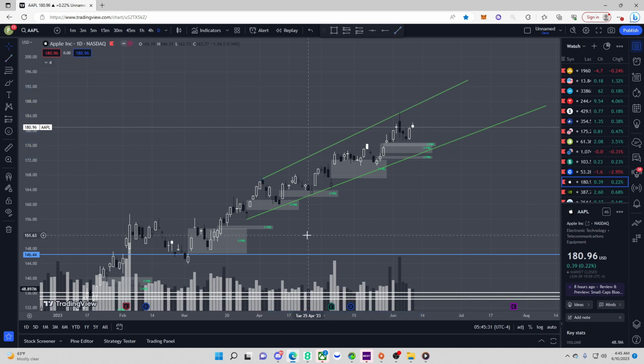Yeah, so as you guys can see, we're kind of in this wedge right now, honestly. If we come up any further to the upside, 186 maybe. Again, I don't know. I don't think we'd see that high. But if we do 186, we could play the breakout or we could play the reversal.